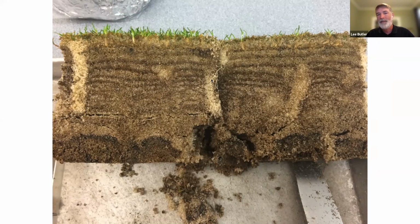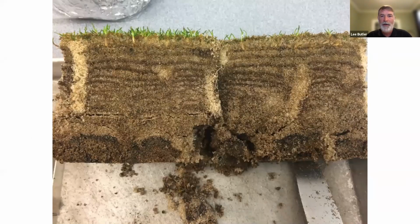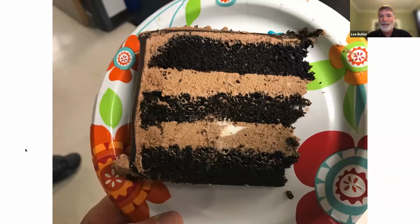But looking for things like that, just looking at the overall health of the root system, that always reminds me of chocolate cake when I see that. You can see that obviously I like to eat, and all these things make me think of food throughout the day. Maybe it's just going crazy sitting at the microscope, but when I see that photo, it just looks like that chocolate cake I once had for my birthday.